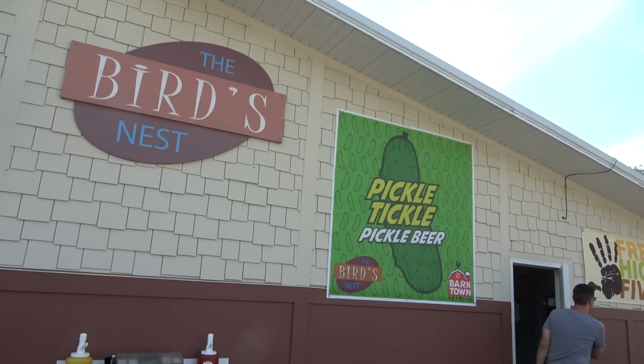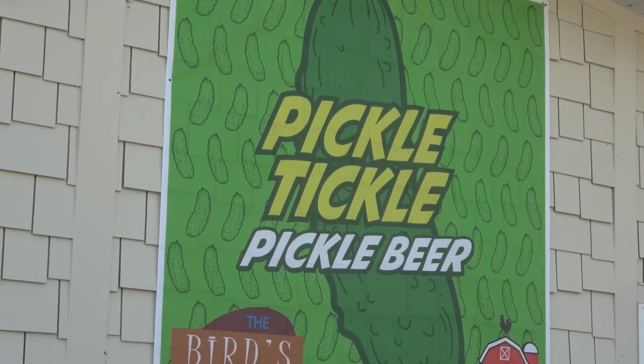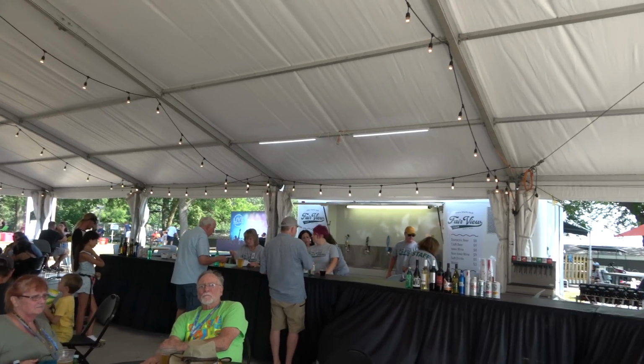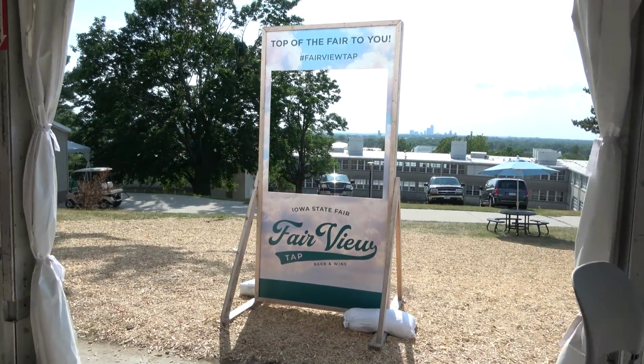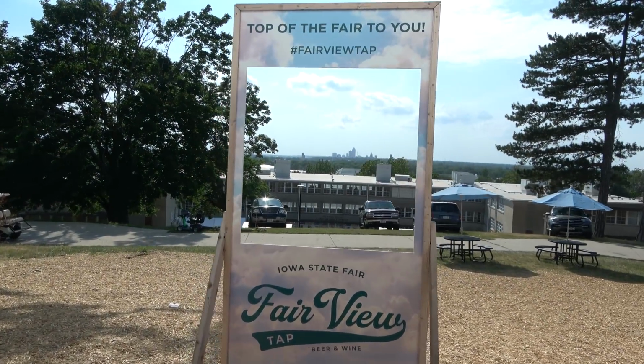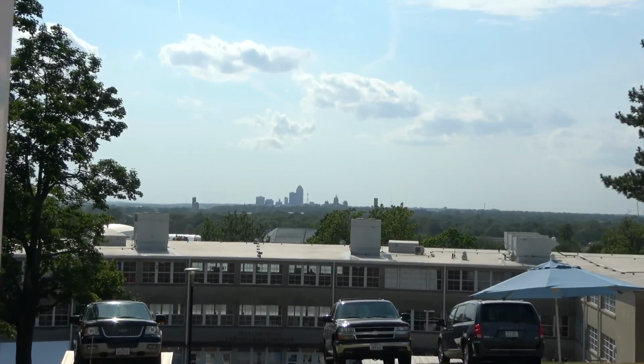Up next, well, definitely not that. We don't like pickles. If you go all the way to the east side of the fair, you'll get to the Fairview Tap, which has some different beers on draft. And then you're also on top of the hill, so you get a really cool view. They have this wonderful cutout here with a view of the Des Moines skyline in the background.